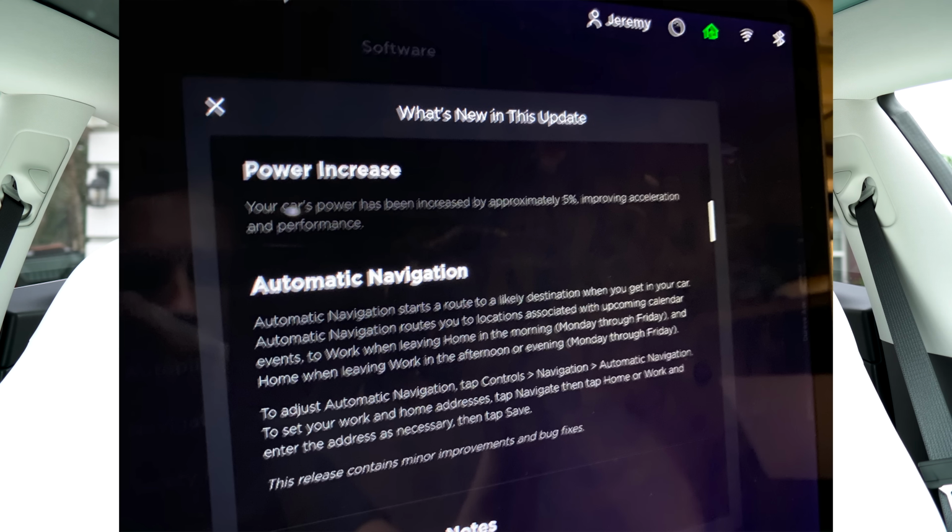So when I bought this vehicle, I brought it home. It installed a software update overnight. I came to it in the morning. It said the car was 5% faster. That is insane. But then a week or two ago, it did the same thing and got 5% faster again. So this car basically got 10% faster over software updates.